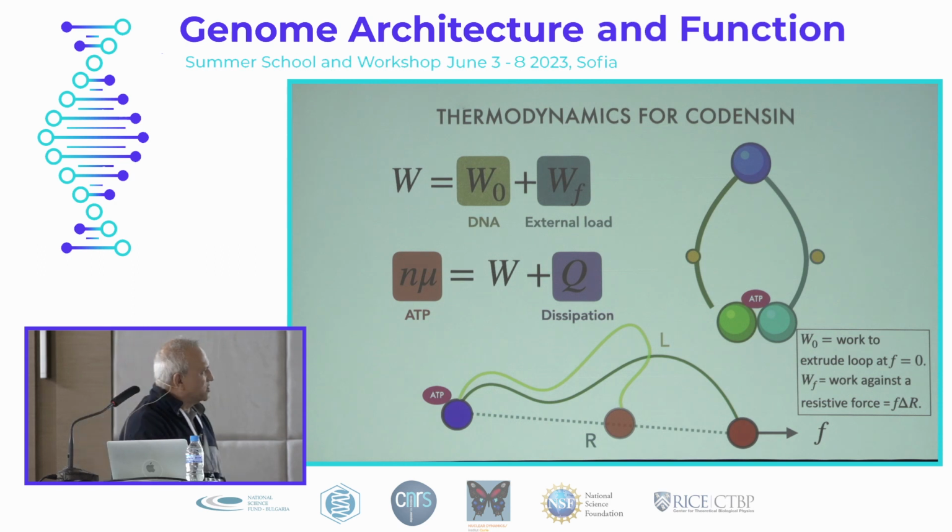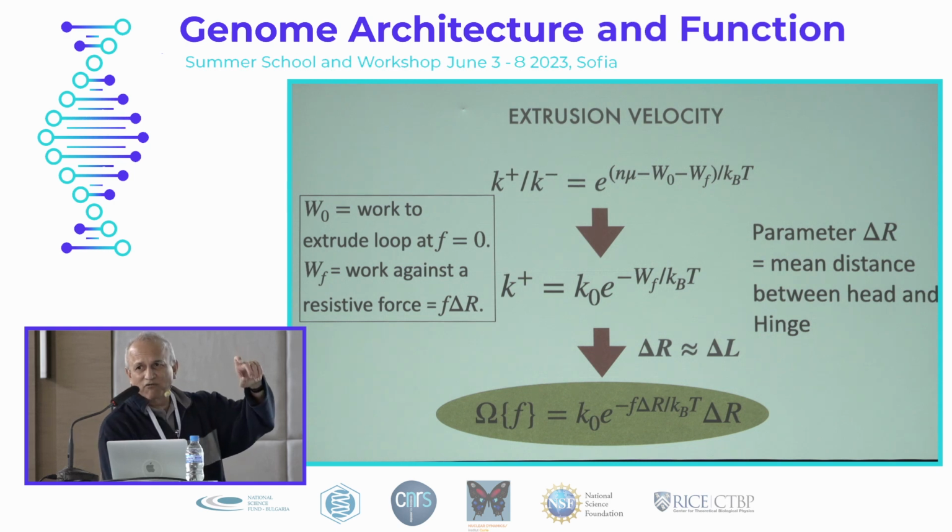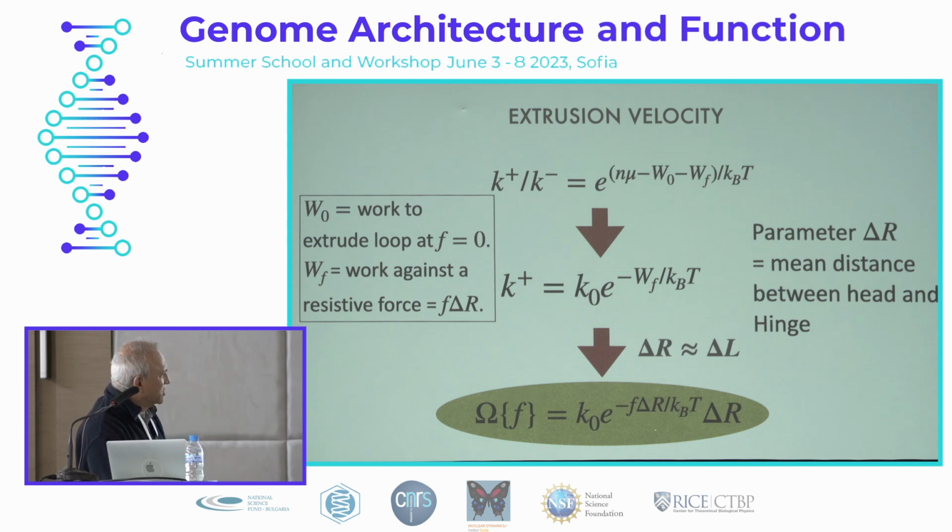And then, this is just thermodynamics, and from there you could work out what the rate or the velocity should be, because there's a fluctuation theorem that relates these quantities. The final result is quite simple, and one could have derived this from dimensional analysis: the velocity would be related to k0, which is the ATP hydrolysis rate. Delta R is how much the hinge approaches the head, and these are factors that arise from the external force, if there is an external force.